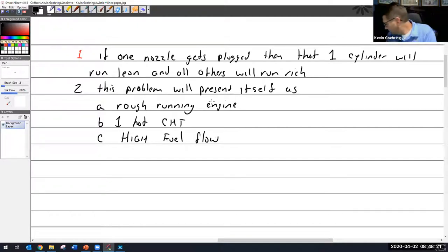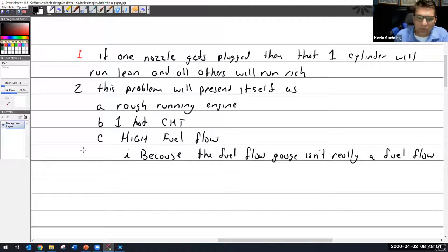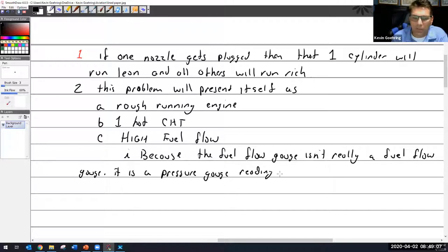Do we really have high fuel flow? No. No, we don't. We probably have lower fuel flow, or slightly lower because of the blockage. So, high fuel flow, I'll put this here. Why? High fuel flow because the fuel flow gauge isn't really a fuel flow gauge. It is a pressure gauge, a pressure gauge reading pounds per hour or gallons per hour. So it's reading fuel flow, but it's not a fuel flow gauge at all.